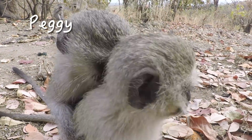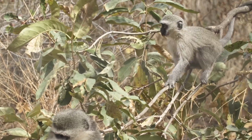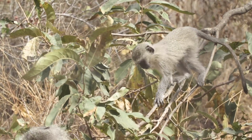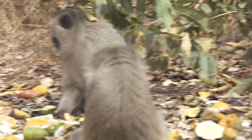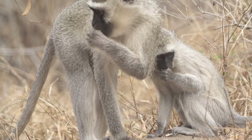Peggy also has a tendency to be a bit elusive. Jeffrey is all over the place. He can be seen hanging out with anyone at any given time, but he mostly hangs out on his own because he's pretty skittish. But that's not really a surprise, since that's kind of how Joby's attitude has always been toward the troop.